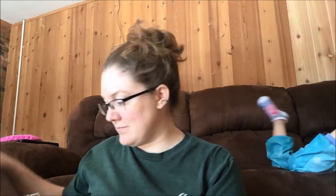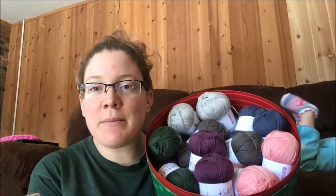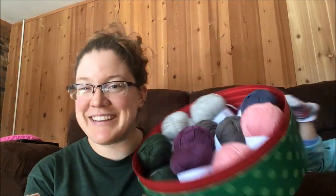I have one more. Yarn piggery at its finest, right? So at our family Christmas, there was this beautiful little box that had my name on it. And of course I'm thinking, you know, box of socks. But I didn't know what was in it. But when I opened it, you guys, my mom just gets me. She gets me. Thanks, Mom.